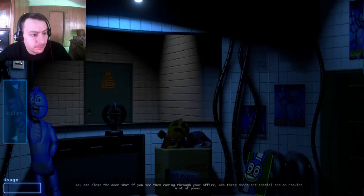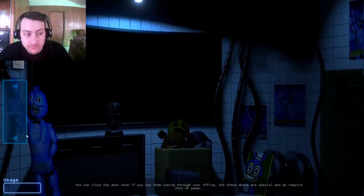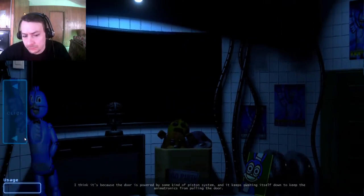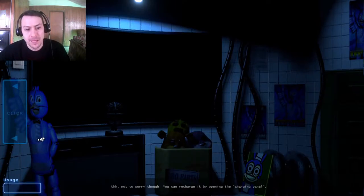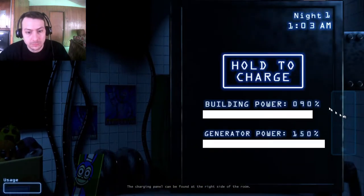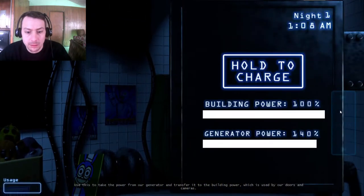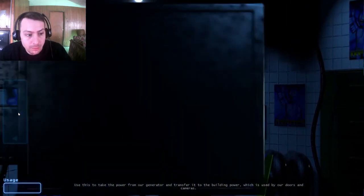You can close the door shut if you see them coming through your office. These doors are special and do require a lot of power. I think it's because the door is powered by some kind of piston system, and it keeps pushing itself down to keep the animatronics from pulling the door. Not to worry though, you can recharge it by opening the charging panel. The charging panel can be found at the right side of the room. Use it to take the power from our generator and transfer it to the building power, which is used by our doors and cameras. That's interesting.